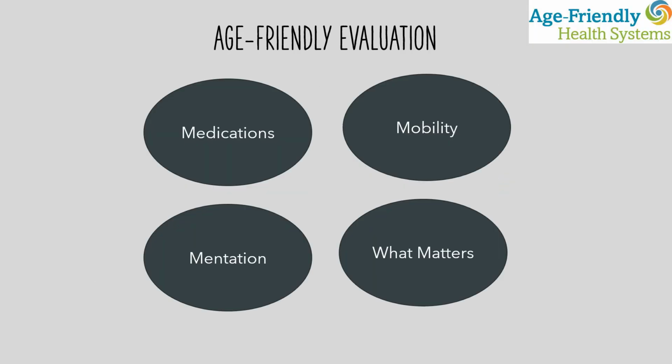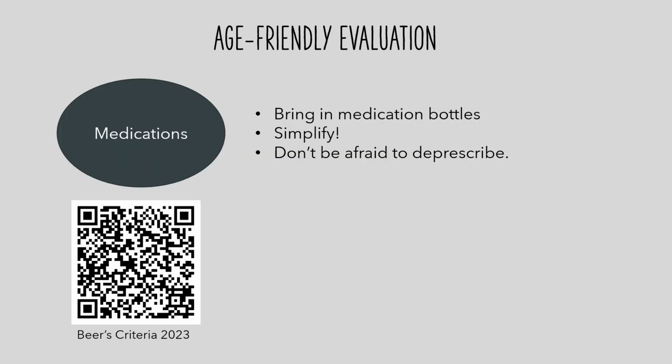So the components, again, of age-friendly evaluation are looking at medications, mobility, mentation, what matters, and wrapping it all up in multi-complexity. We're going to go through each of these pieces with Mrs. M as our example. So, medications. We love when people bring in medication bottles, so we really get an accurate picture of what they're taking.